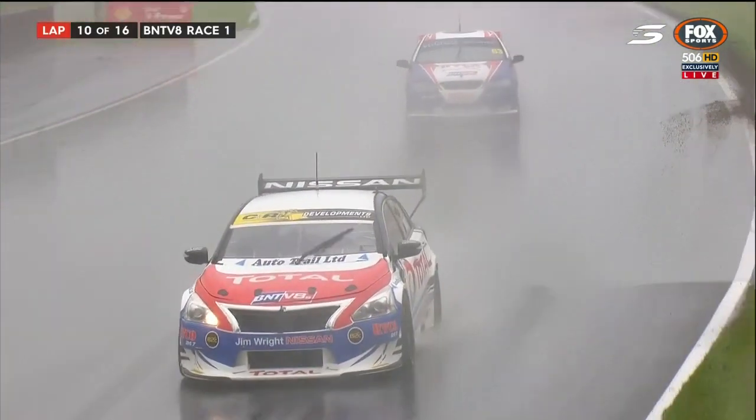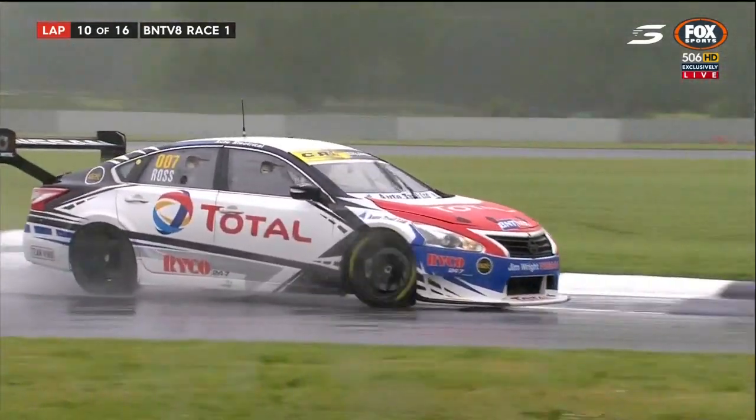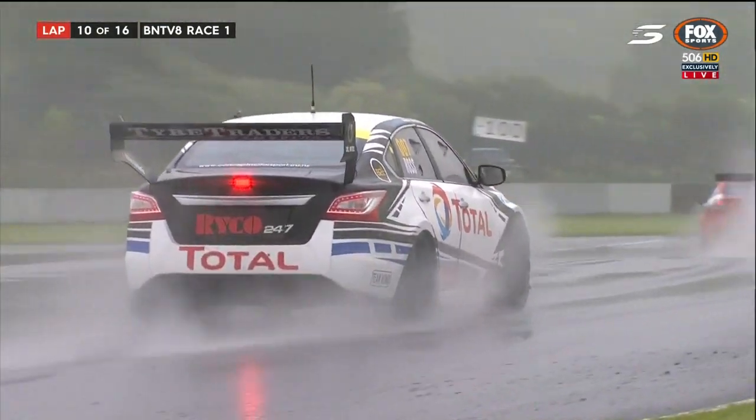So that's the front three. Bargwanna, Hughes, Ross. And then half a minute back, P4. Big, big gap these guys have broken out.